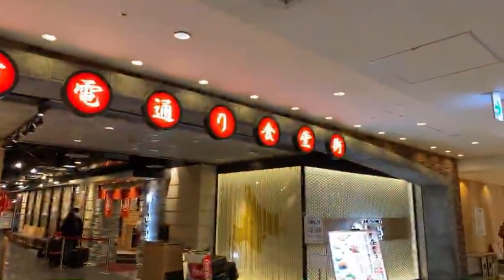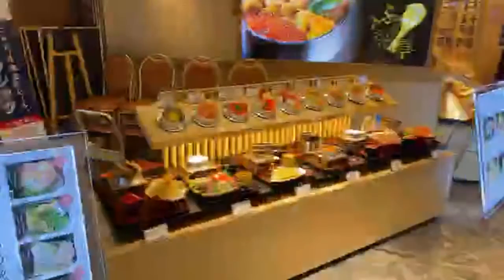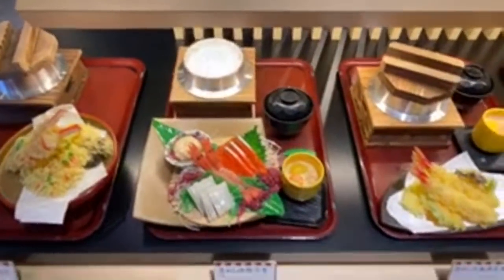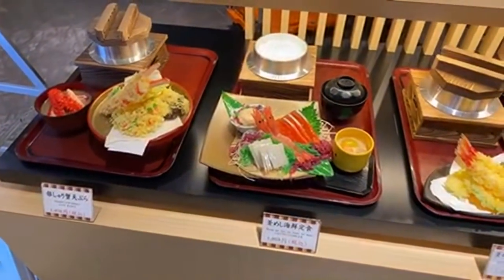This is a Shokudo, and you can get meal sets. So let's go through here. There's some sushi over there, and here looks like some wonderful meal sets. These are all plastic displays, some tempura with crab miso soup and rice. Look at that. That'll set you back about $20 or about $18. This one is about $18 as well.